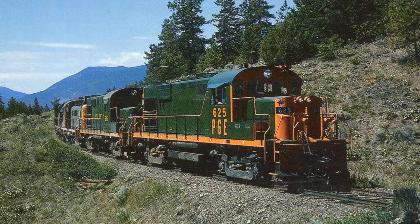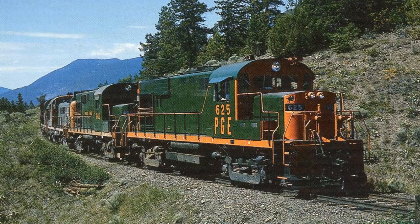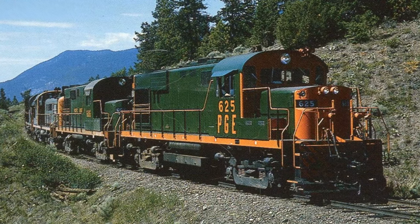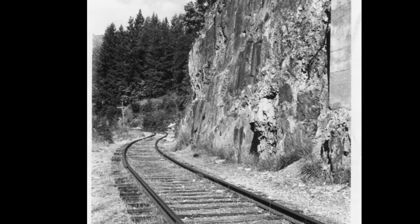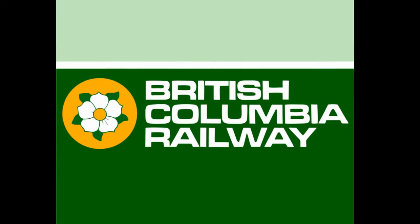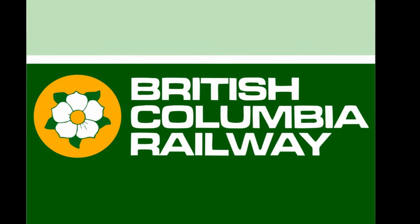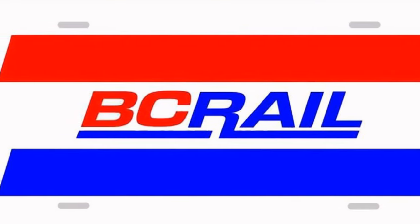BC Rail first started as the Pacific Great Eastern Railway, or PGE, in 1912, later bought by the Canadian government in 1918. It was mocked for many years, being called the line that ran from nowhere to nowhere. Later on, it became known as the British Columbia Railway in 1972, followed by the further abbreviation of BC Rail in the 80s.